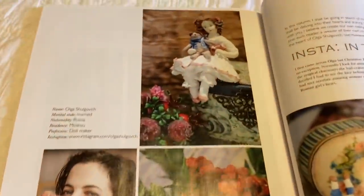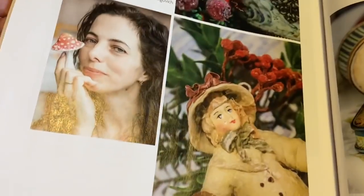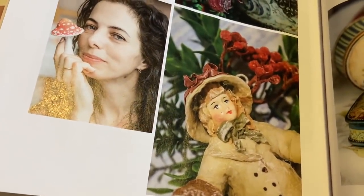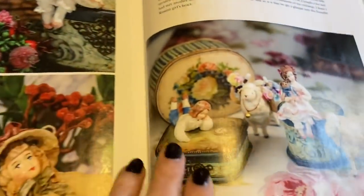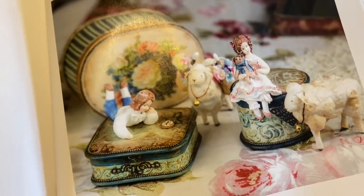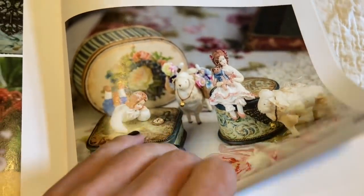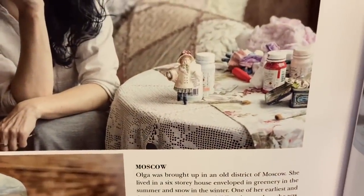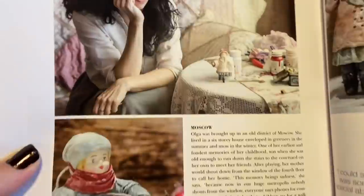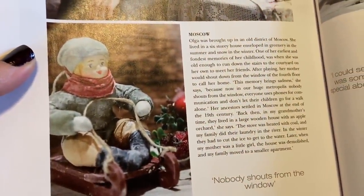Here's another article in the Loving Brocante magazine. And it's a feature on a doll maker. And I love that little mushroom there. And there's these little tins with dolls and sheep. And I think she makes these handmade decorations. You can see her supplies there. They have a very vintage look to them.